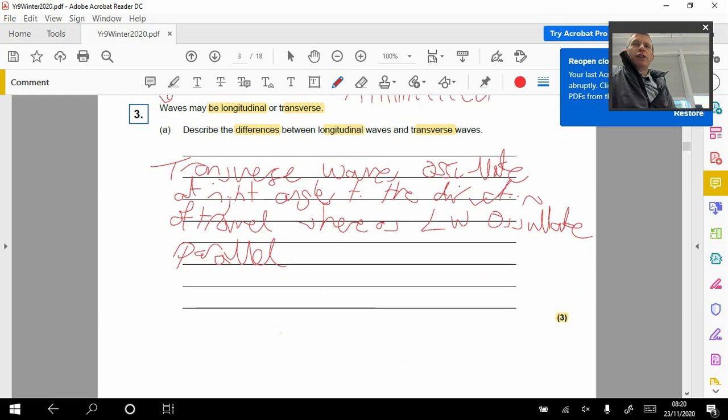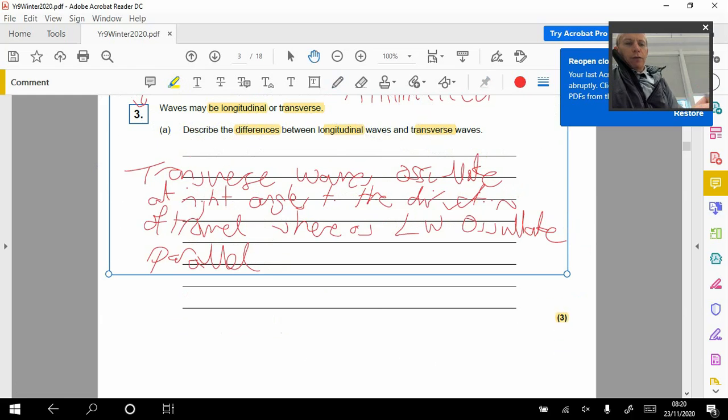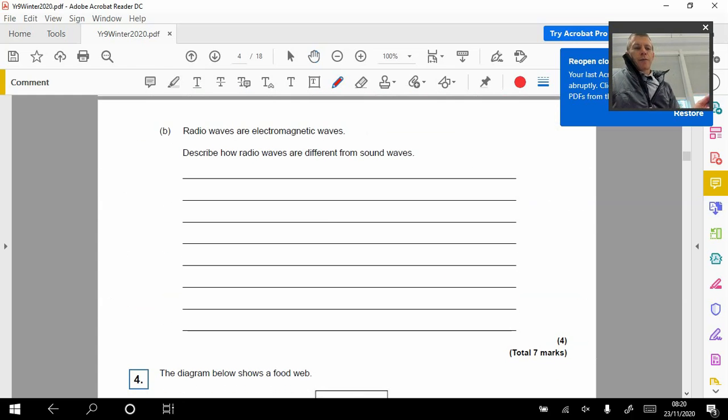In fact, that answer would give you all 3 points because examiners are looking for key words in their answer. And you've just given the fact that they oscillate, being one of them. You've given the angles, parallel or at right angles or perpendicular, and you have given to the direction of travel or energy transfer. So that gives you a really high level answer, and that's all 3 marks.